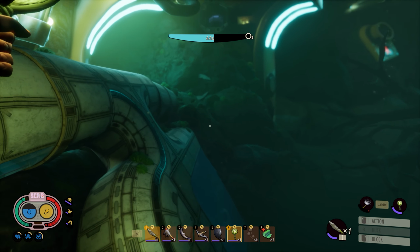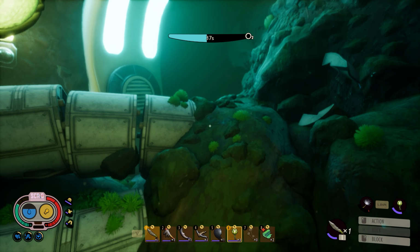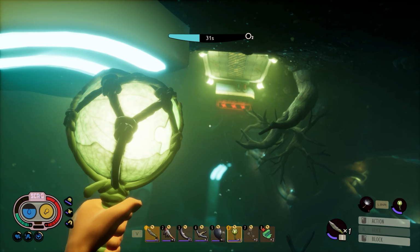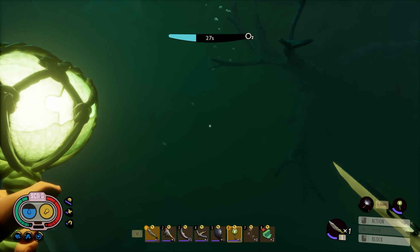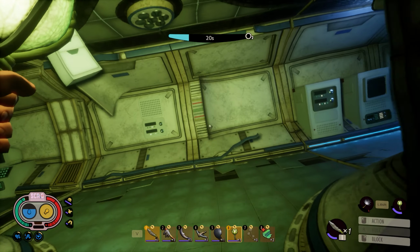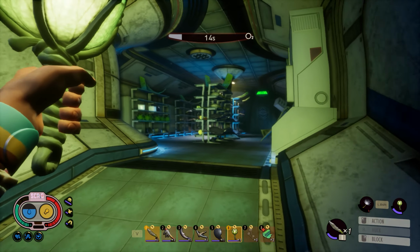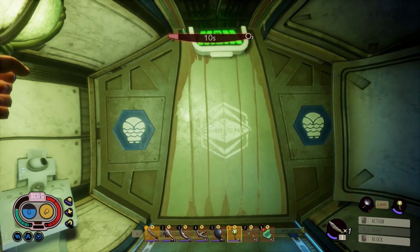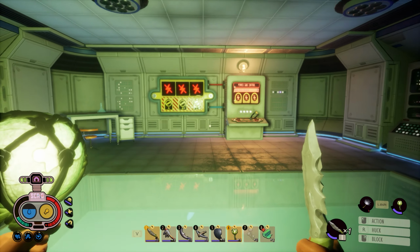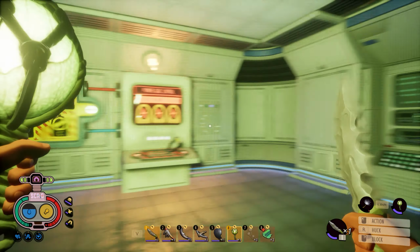Guys, I'm not gonna have enough time to go through that place. Is there a place to get air on those bubbles there? Not seeing any big air bubbles anywhere down here besides in the lab, guys. Everything's locked. Reset the breakers, yeah.